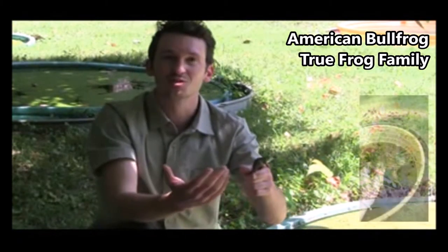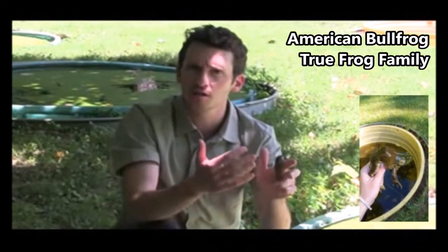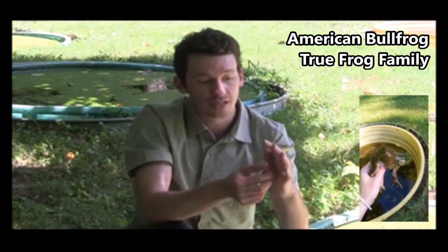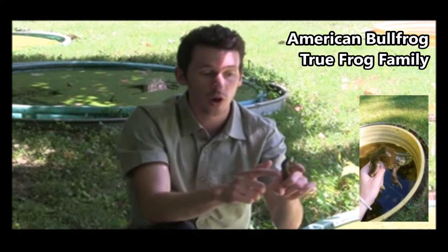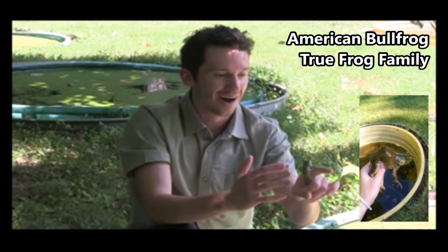American bullfrog. This is a species in the family of true frogs. True frogs have really large, very strong back legs with really muscular thighs. They have extensive webbing between their toes to help them swim. And this is one of the largest frogs. This is the largest frog in Indiana. It can grow to be about 8 inches long from the nose to the rear. This is just a juvenile, so it'll get much, much bigger.